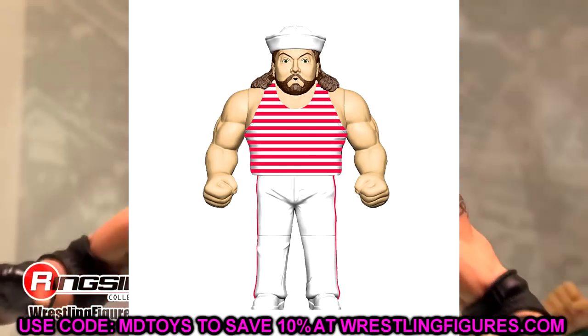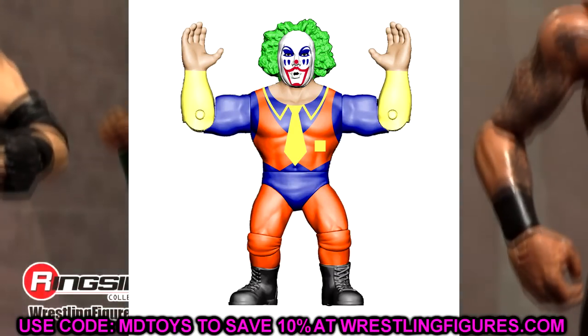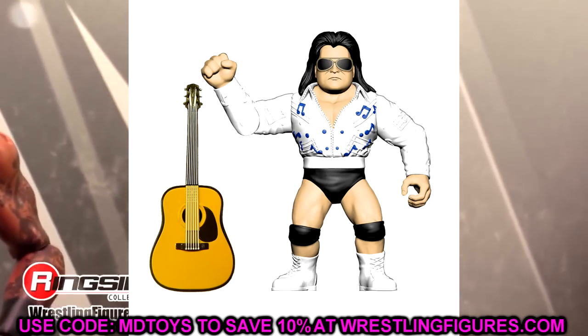The ever-growing retro collection across all brands. It's just insane at the level of stuff that you can make nowadays. But you do have Retro Pack Bundle number 3. I don't even remember Retro Bundle number 2. Is that the one with Mean Gene in it? I thought that was a different one too.